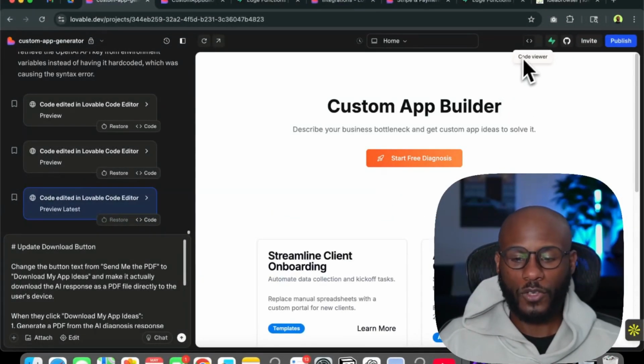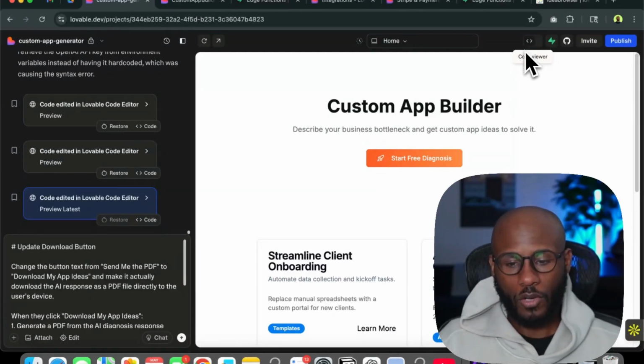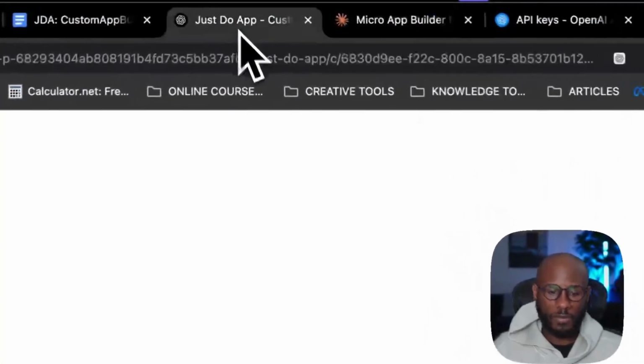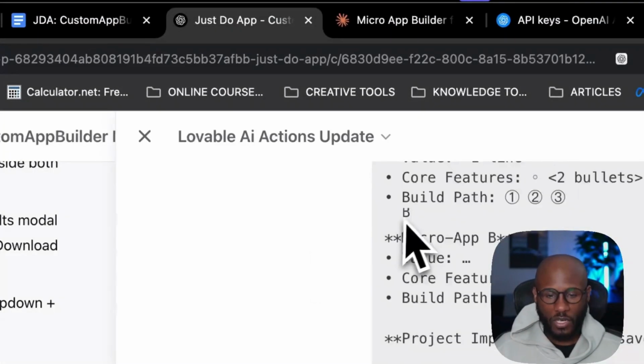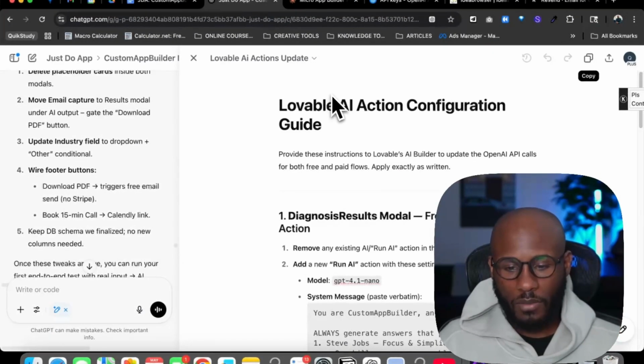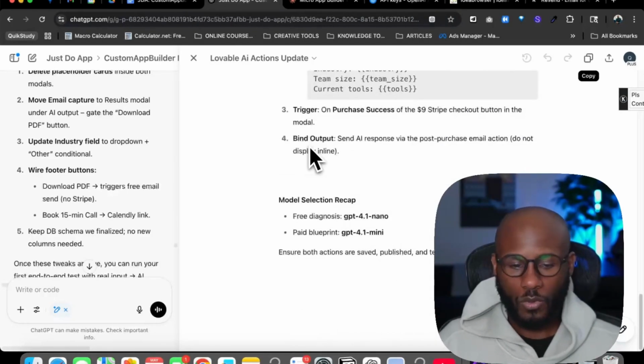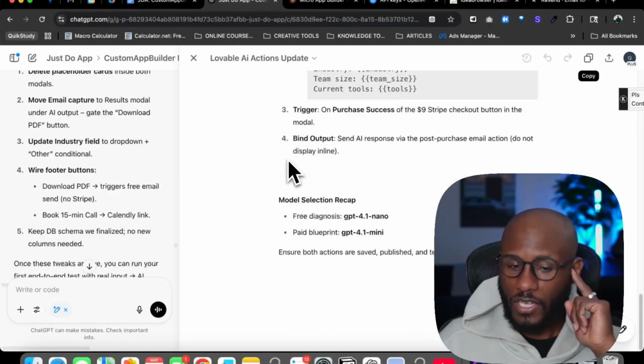So I'm in Lovable, great on the front end, not as great on the back end, especially if you don't know how to code and how to build things in. So what I'm doing is that I am building in Lovable, and I'm co-piloted by ChatGPT for strategy. And I'm using an API for OpenAI plugin. So no, you won't be able to see that here, but can't show you that.